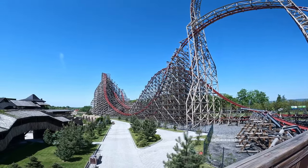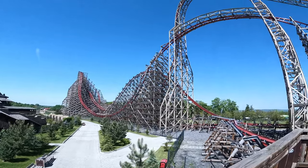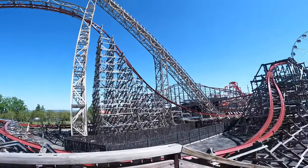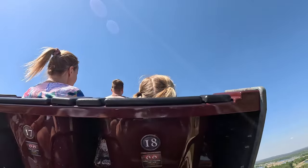Up round into that massive turnaround, huge airtime hill, which yeets you at the back. And now one of the best inversions in the world, the zero G stall. Huge upside down airtime there. Oh, I can't wait to get back on this.